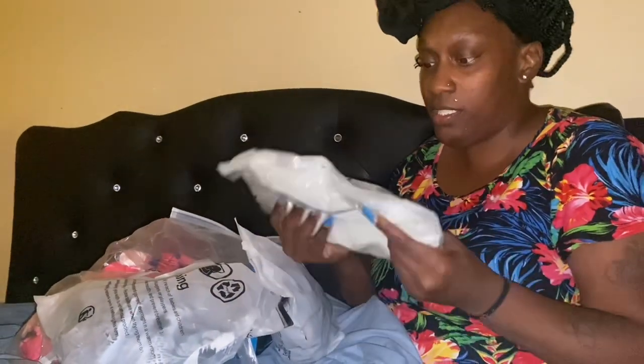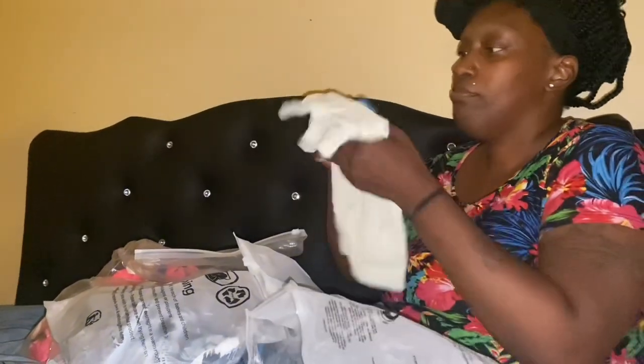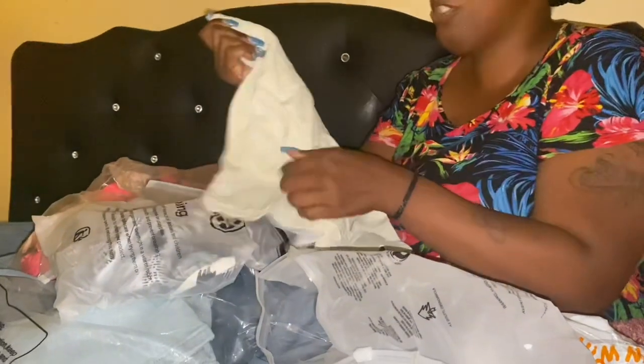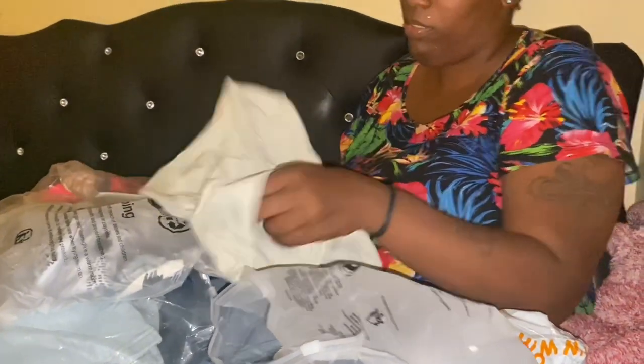Last but not least is another butt lift. Why is that one green? This one is not green. This is tan. It looks white on the camera, but it's green. You put your own butt in it. It's a butt lift and a tummy control.